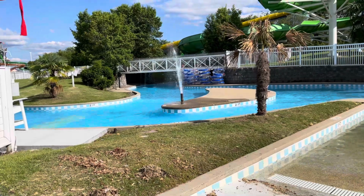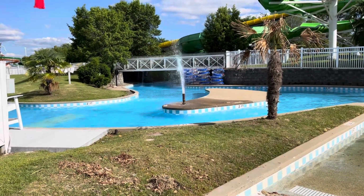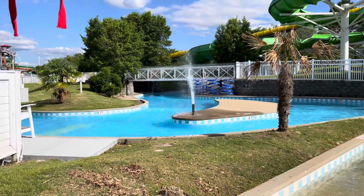Coastal Currents Lazy River isn't open just yet, but don't worry, it will be coming very soon.